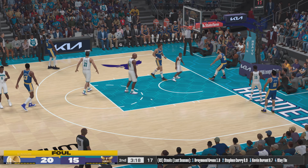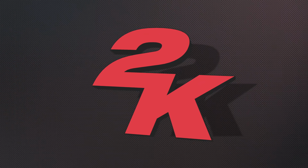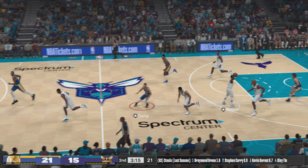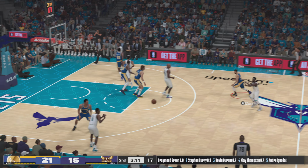Well, Stephen Curry has always been able to draw contact, but now he's so physically strong that he's able to absorb it better. And this is his second trip to the line in the game. Some changes for Charlotte. Morning comes in for Divots, and Curry subbed in for Bogues. Outside, Jones.